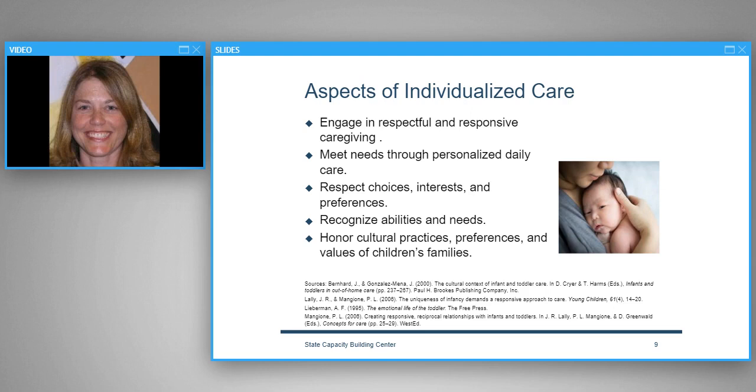Engaging responsibly during daily care routines that match the child's way of interacting and reflect their home culture shows that you honor the child as an individual and their family's cultural preferences. Taking time to learn what an infant or toddler likes and how they interact with the world around them provides information you can use to individualize experiences for them. Meeting individual needs communicates to infants and toddlers that they are important, their needs will be met, and their choices, interests, and preferences are respected.